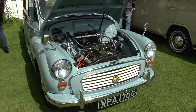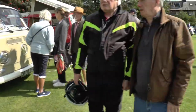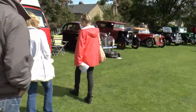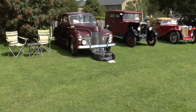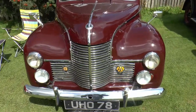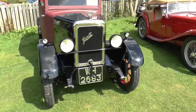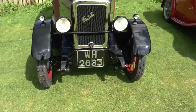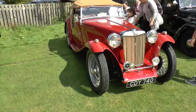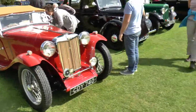The Moggy Minor. Redoubtable VW camper. A brace of campers. Now there's some old stuff. Javelin, bloody hell. You don't see many of them about. There's another Jowett. Got a bit of good old starting handle. Ah, proper MG. Proper motoring there. Wind in your hair, flies in your face.